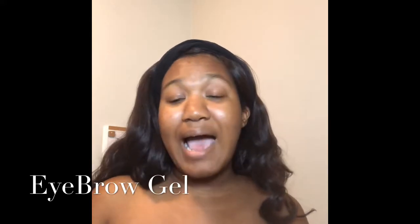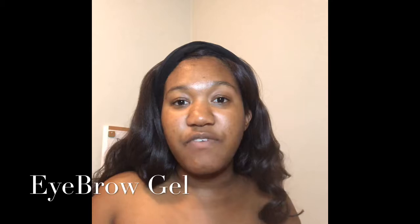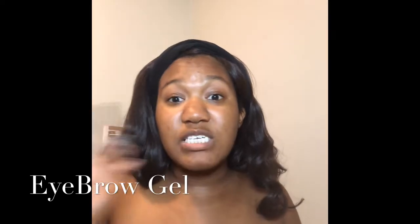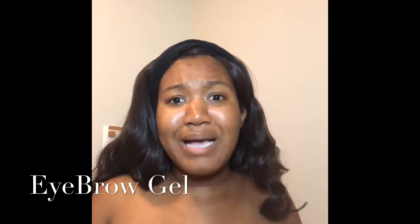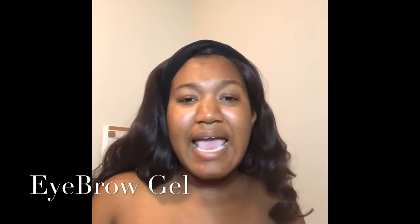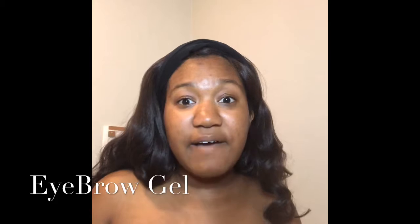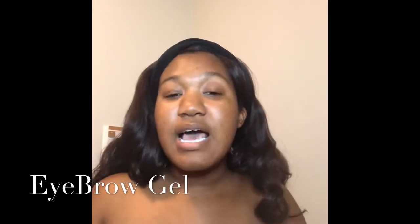I don't use this mascara to set my brows, but I have used mascara before, and I can attest that it's a really good alternative if you can't find a brow gel, because for a long time I couldn't find a brow gel that I liked, and I came across this one day in the dollar store. It was maybe $1 or $2. Mascara is maybe $4 or $5. And I came across this, and that's how I found out that I like that, which made me more intrigued to try other brow products.